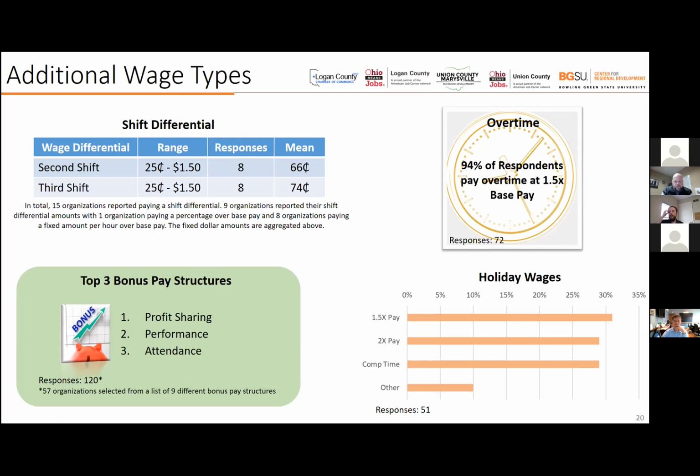And then with the holiday wages, there's not really a trend, but different employers pay either 1.5 or 2 times an employee's base pay for folks that need to work on a federal holiday, and about an equal amount give compensatory time to that employee. So again, Ben and Jason, pretty interesting wage data.